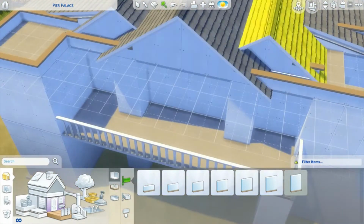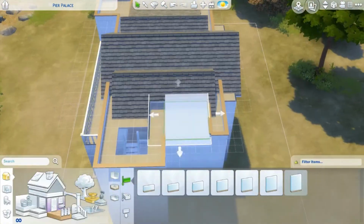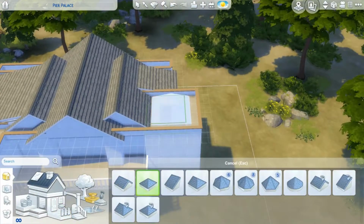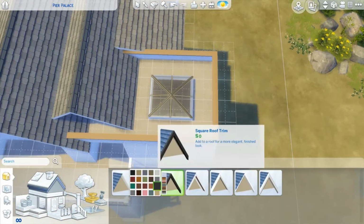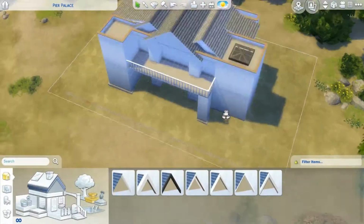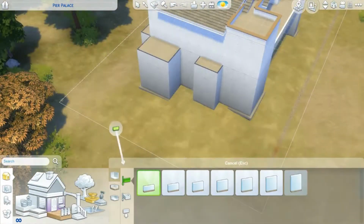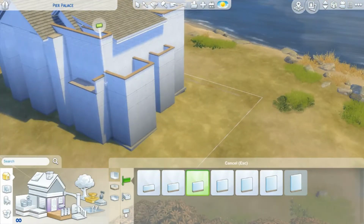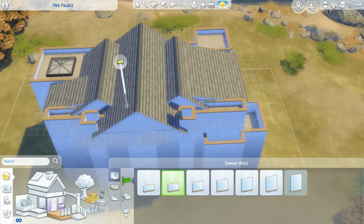But yeah, I really love this build. I love the roof line here, and I also added a bit of a skylight above the split level stairs, which I'm doing right now using some of the glass roofing. And when you look up, it's just so beautiful. You can see the sky, and it's just such a beautiful sight. I would love to visit somewhere like this in real life.